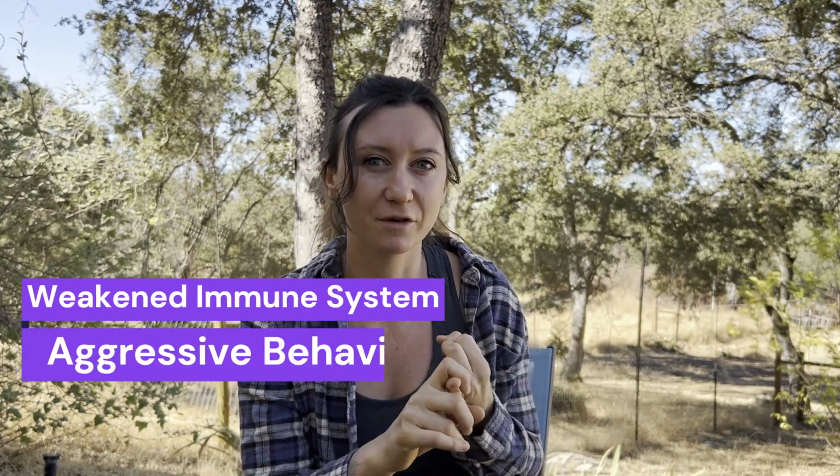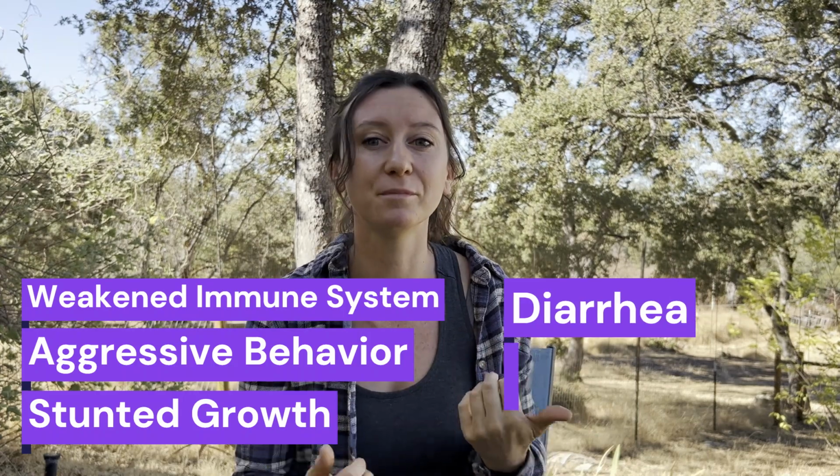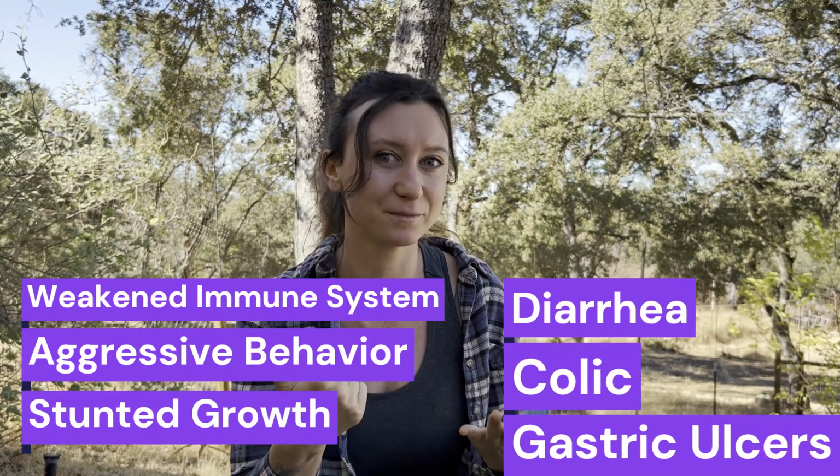Stress causes heightened cortisol. Now, acute stress and acute high cortisol is beneficial to, say, run from a predator or for a stallion to fight off a bachelor trying to take his mares. But chronic stress means chronically high cortisol, which has many negative side effects. These include weakened immune system, aggressive behavior, decreased growth in young horses, diarrhea, and most notably colic and gastric ulcers.